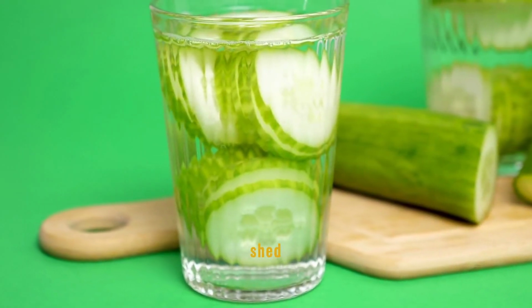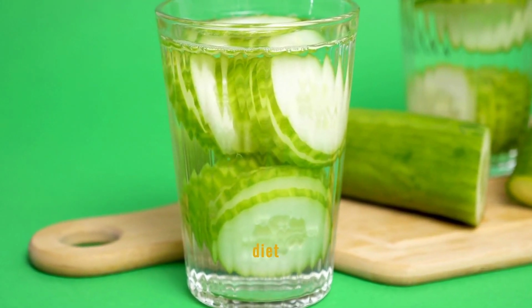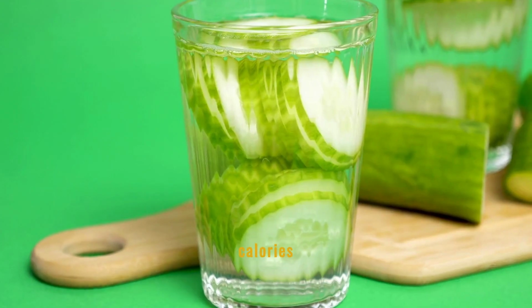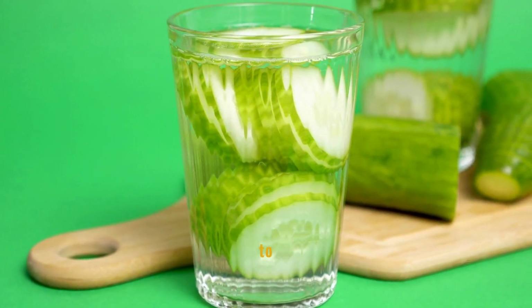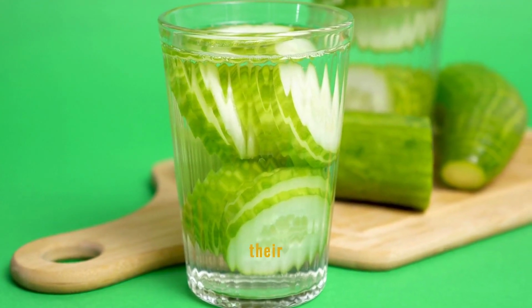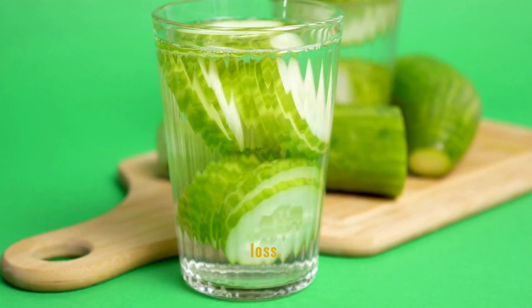For those looking to shed some pounds, incorporating cucumber and lemon juice into your daily diet could be beneficial. These ingredients are low in calories but high in nutrients, helping to fill you up without adding extra weight. Additionally, their diuretic properties help reduce water retention, aiding in weight loss.